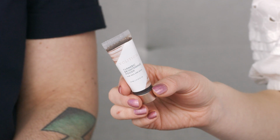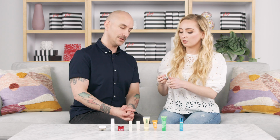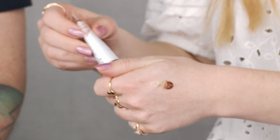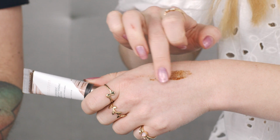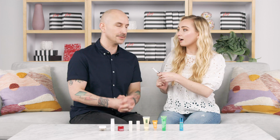So from Volition, we have the Tumeric Brightening Polish for face and body, and this is exclusive to Sephora. This is a beautiful scrub. It's got crushed walnut and olive oil, so it's going to help gently exfoliate while hydrating. And this really helps even out skin tone and take away that dullness, and it's going to make you bright and glowing. I love these types of scrubs and polishes. Yeah, it's beautiful. It's so gentle. It's not too abrasive. It just leaves that hydrated finish.